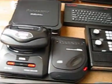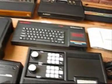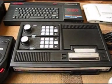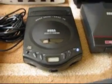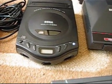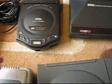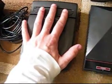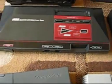Got the Mark II Mega Drive with Mark II Mega CD and the 32X add-on. ColecoVision. Don't have any of the expansion modules for it yet, but one day. Now this is quite a novelty. Sega Multi-Mega. This was basically a combination of a Mega Drive and a Mega CD in a rather sexy looking and rather compact casing. For a size comparison, it's rather small. I haven't got the biggest of hands, but yeah, it's quite small.